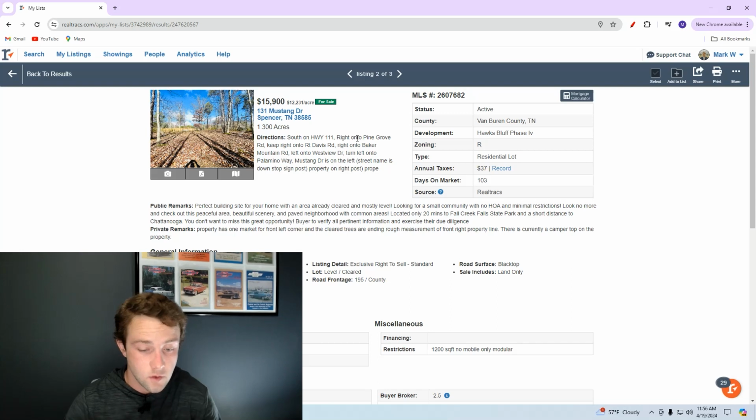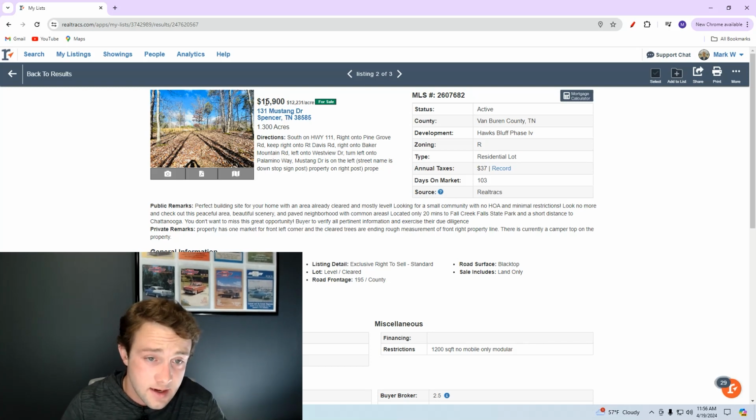All right, folks, so this is going to be the second property that we're taking a look at today. Now, this one's a little bit more expensive. We can see that it is listed at $15,900 for 1.30 acres. So roughly $12,231 an acre. So that's good. It still puts us below our $14,000 an acre average price point. So we're doing good there.